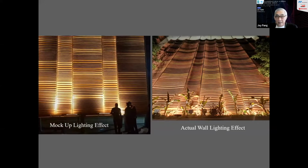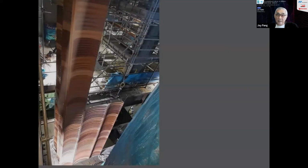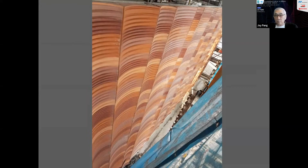With a night light effect. And the panels are transported from our factory based in Johor to the site in Singapore, which is about an hour drive by lorry. You can see how the panels are stacked one on top of the other, each panel being 6 meters. So the whole height of this particular floor is about 12 meters. And if I stand here, you can see that I'm only up to somewhere here. So you can see the scale of this is actually quite large.